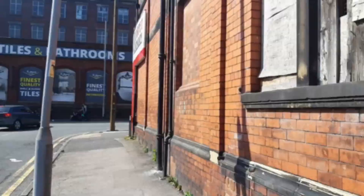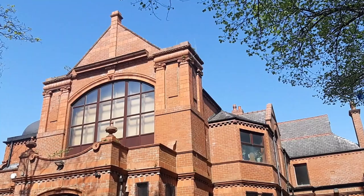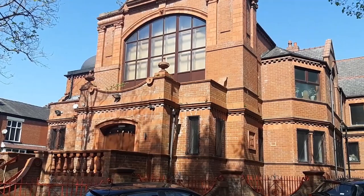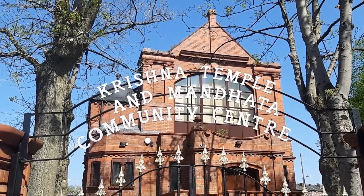There's distinctive streets. Not sure what this is, might be flats now, but 1901, pretty awesome little building. Tucked away. There's actually a sign on the front, so that tells me what it is. Amazing.